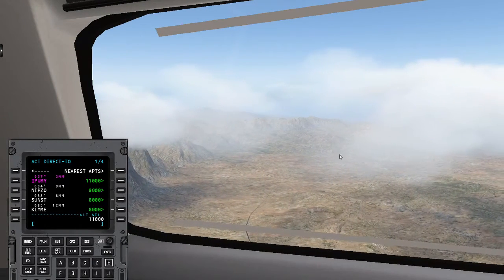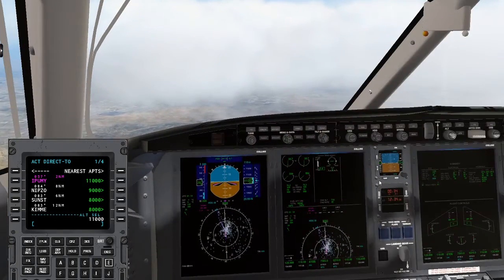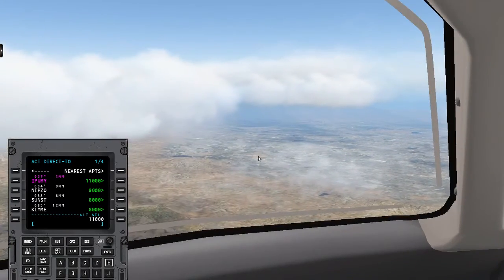Yay, Mount Charleston. Alright, we're about to cross Ipumi and start another leg of our departure. This is the Las Vegas Valley. Welcome.